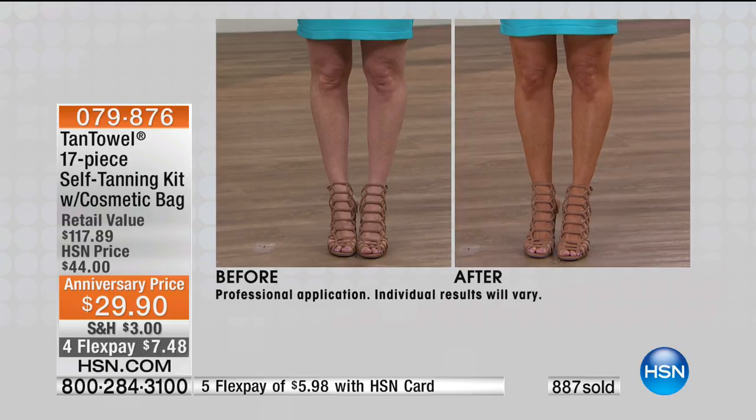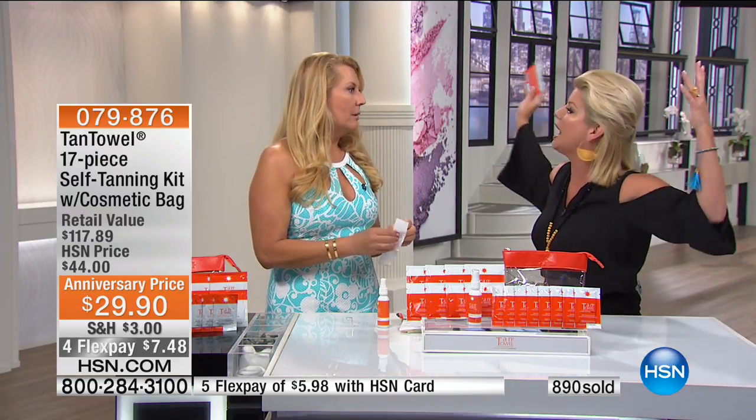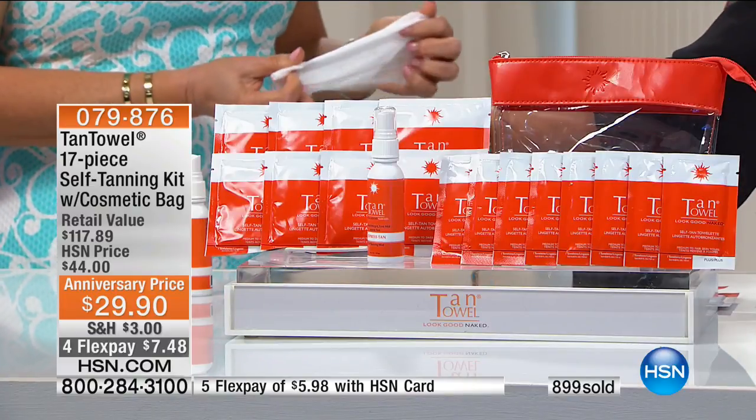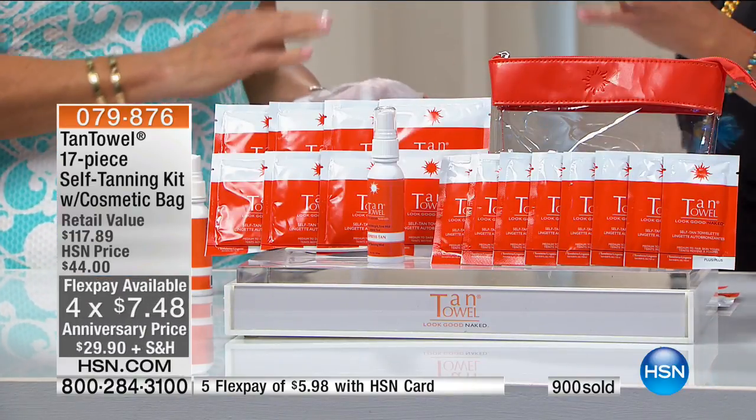instantly. So I'm going into basically an airbrush booth, if you will, right? Yep. But without all the yuckies and the unevenness and waiting forever for it to dry, and not knowing what color it's going to be. And the money. Thank you. Most importantly, that's why we never do the express hand. So that in itself for $29.90 would be great.